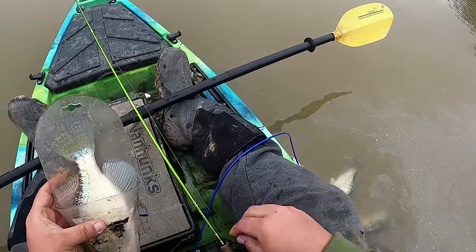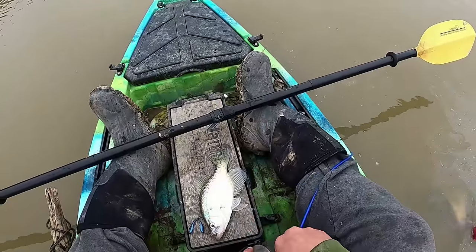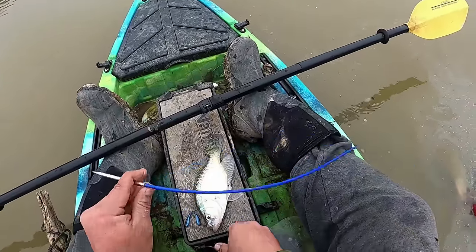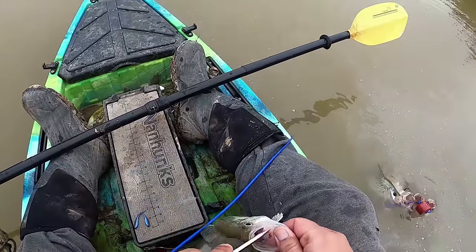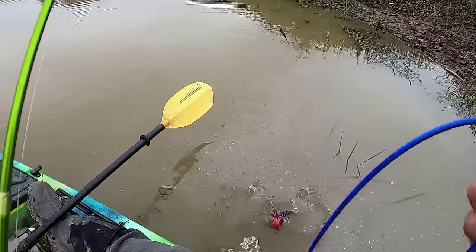11 incher. Let's ride, baby. 11 incher right here. Not a giant, but a keeper where I'm at, baby. Keeper.